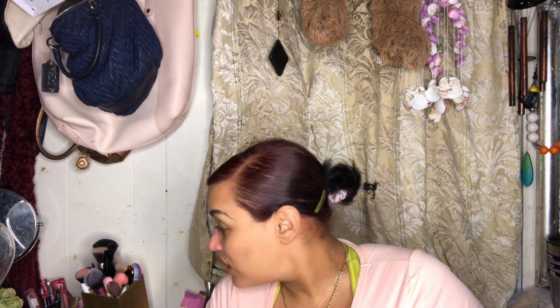It's very creamy. I'm gonna let this dry and see if there's transfer and how it dries, because some lippies tend to be on the flaky side, on the dry side, and I don't have my fan with me, so I'm going to be using a picture I just pulled up, just to dry my lips faster.